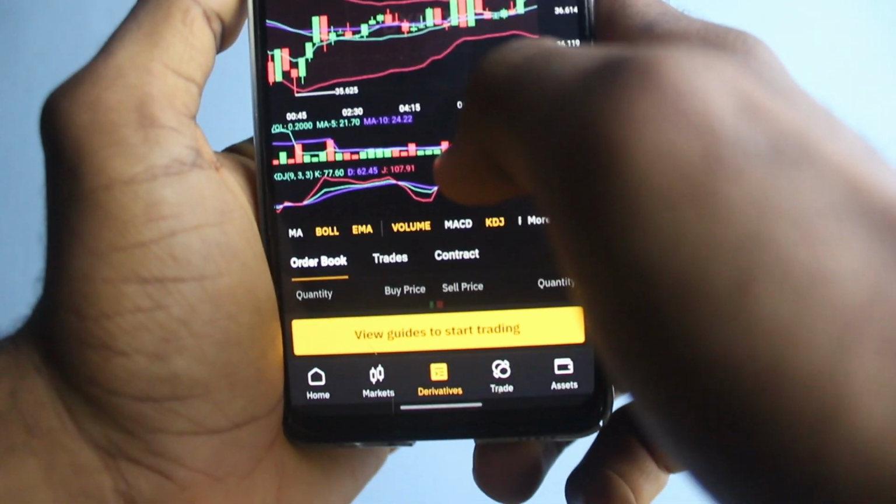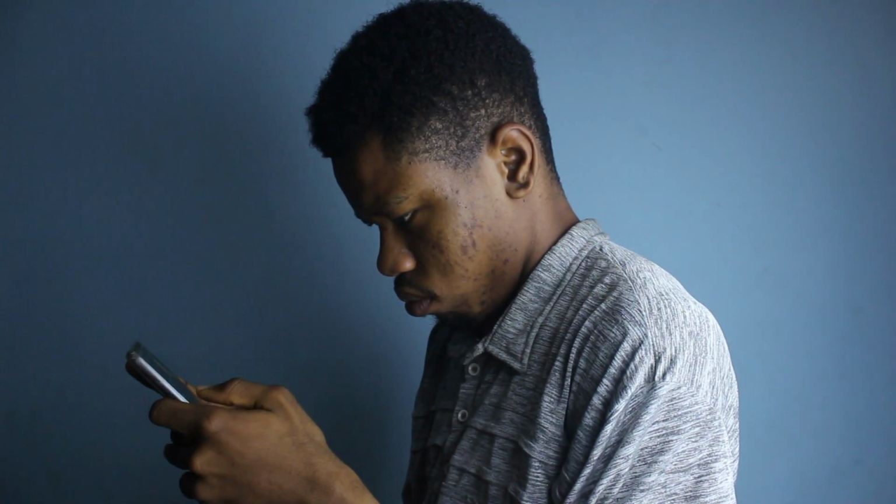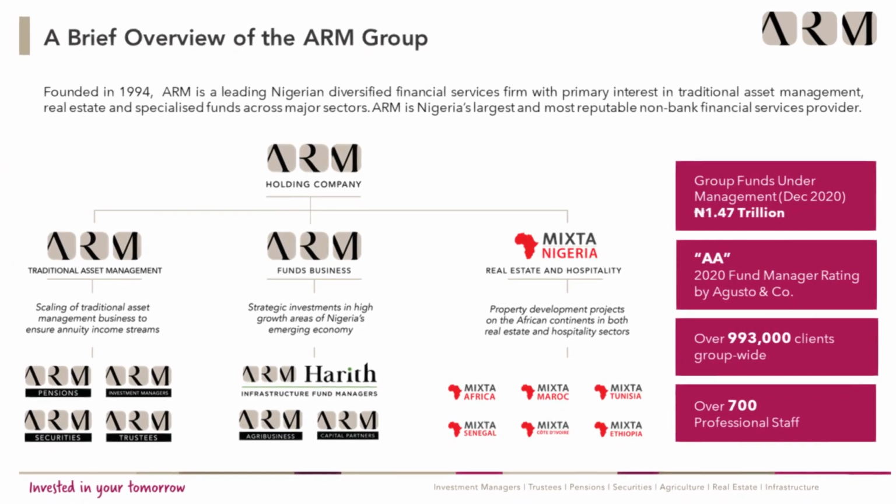Well, as a Truth user, the default trading account when you sign up is a custodial account, meaning that your account is held in custody with a stockbroker called ARM Securities. So Truth is a middleman in the transaction process, and in partnership with ARM Securities, they represent you when you invest in the Nigerian stock market.